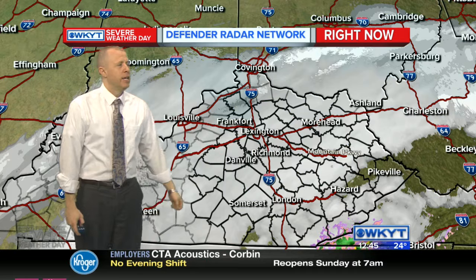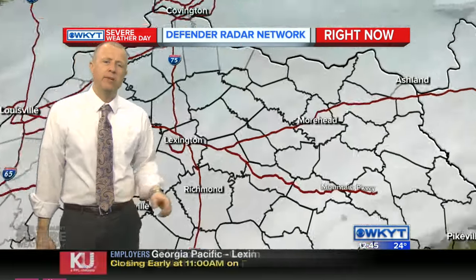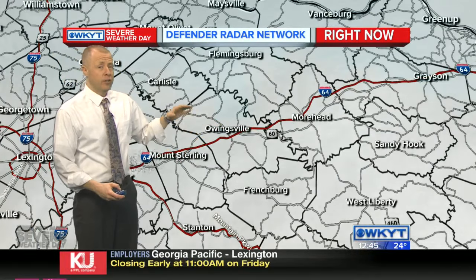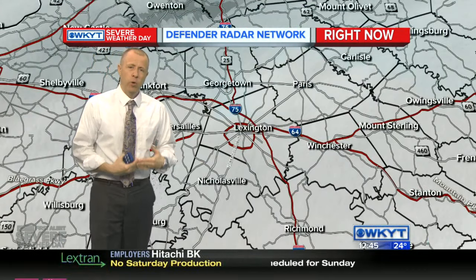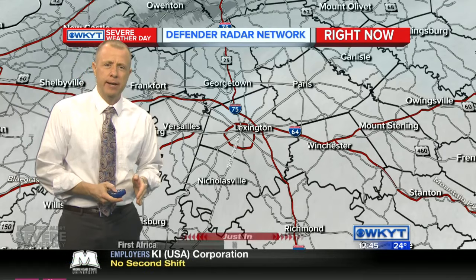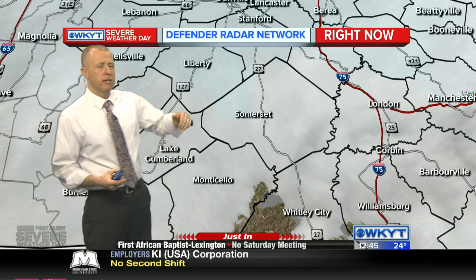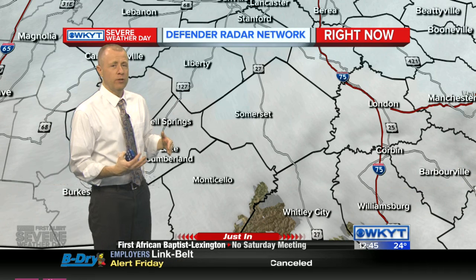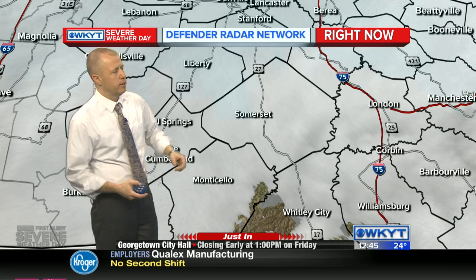Snow bands cranking, and that's going to continue to be the trend over the next several hours. No matter which direction we take you on your Defender radar network, we are indeed seeing those bursts of snow that are coming down. You can pick up a quick 1 to 2 inches of snow every hour in a setup like this. Getting a lot of reports out of southern Kentucky, areas along and south of 64 especially, where we have been seeing rulers disappearing in the snow. So we're now pushing 10, 11, 12 inches in some areas.